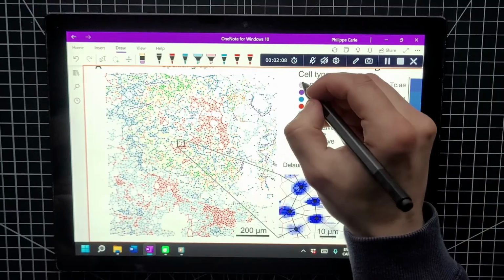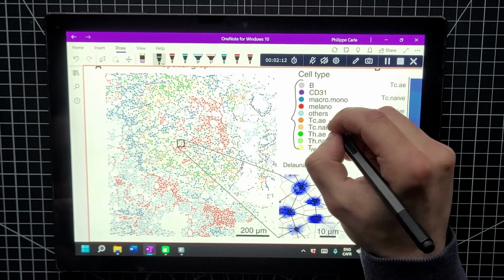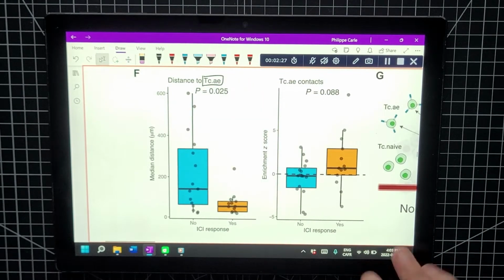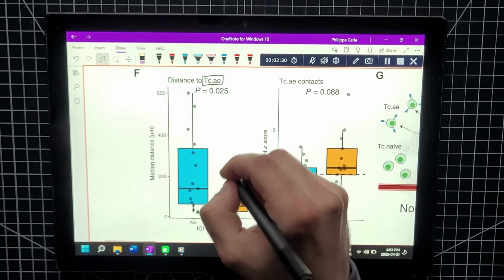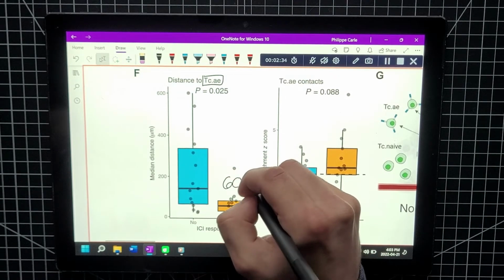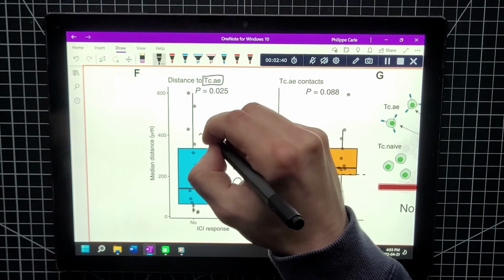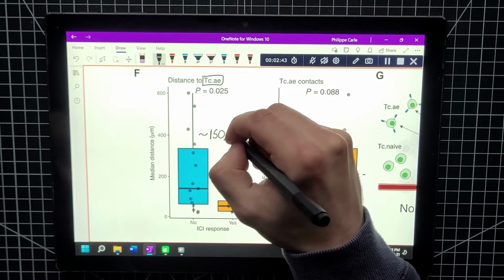They use a lot of computational analysis to find out what this spatial map tells us about the response to immune therapy. Here on this map, the colors represent the type of cells. What does the spatial information reveal, especially about the cytotoxic T cell, the TCAE, that we were talking about earlier? Well, these antigen-experienced cytotoxic T cells, their median distance to cancer cells in patients that did respond was 60 micrometers, whereas in the patients that did not respond to cancer therapy, that distance was 150 micrometers.